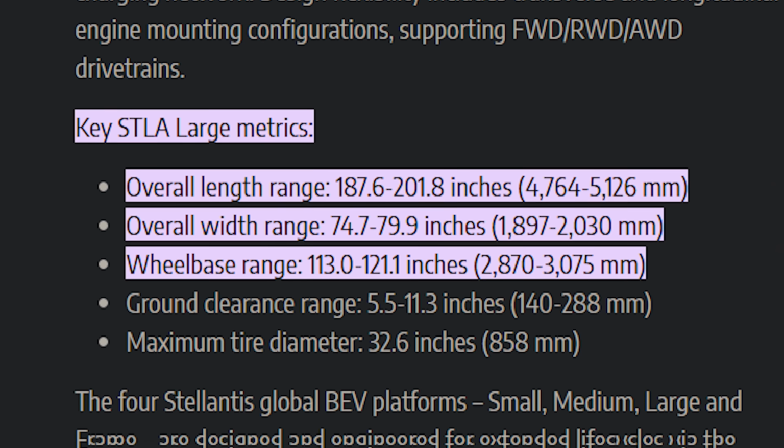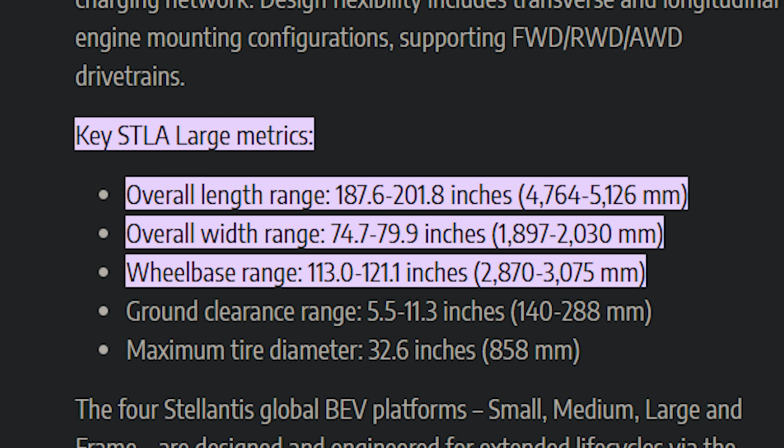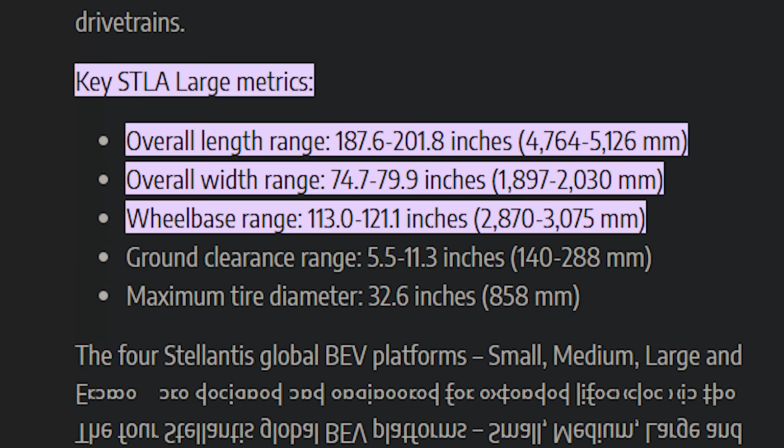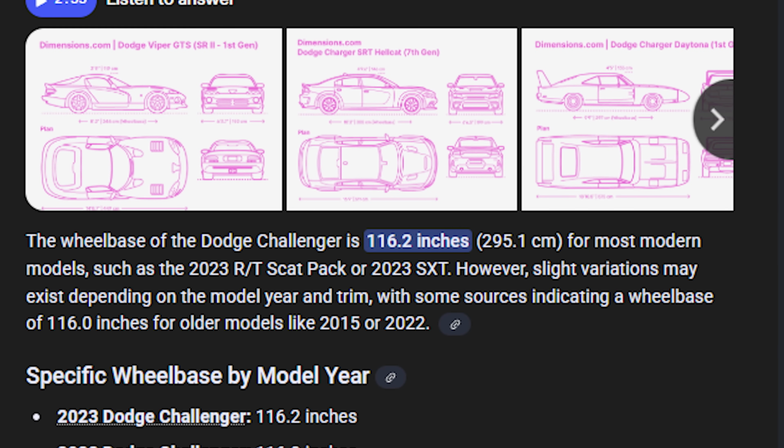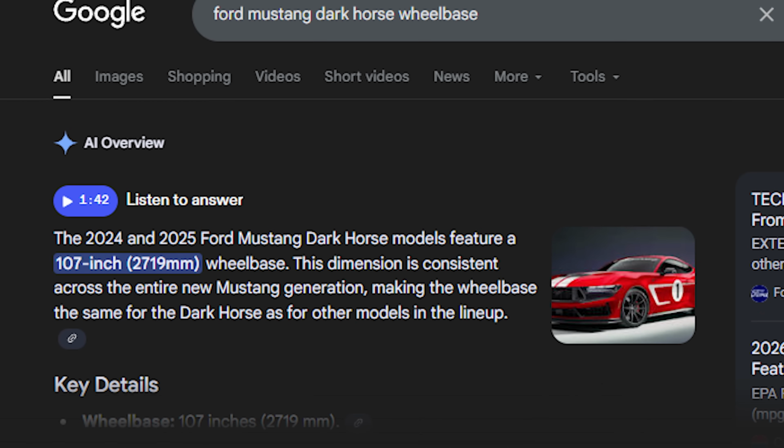From what I remember off the top of my head, I'll put it up on the screen, I think the wheelbase can go from 113 to 121 inches, which is where the Charger Daytona is now at 121 inches. The previous Challenger is a 116-inch wheelbase. If they can make a car between 113 and 116, I think that'd be perfect. A Mustang is around 106, 107-inch wheelbase. So something slightly bigger than a Mustang, slightly smaller than the previous Challenger, I think that will work. If this actually is a Cuda hiding inside of a Charger's body, I'll be very, very excited.